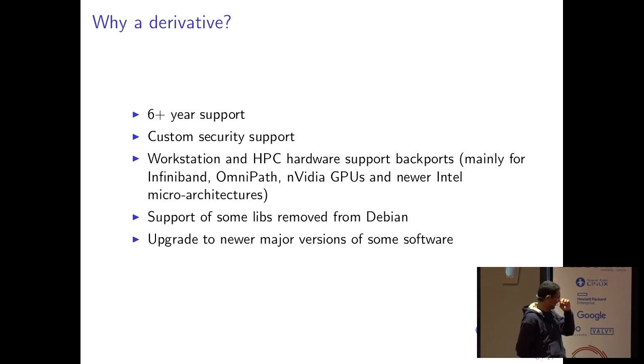So yeah, anyway. And we have the choice to upgrade to new major versions of some software. We are not forced to strictly comply with the backports policy, which forces you, for example, to use testing versions or stable versions if you want to backport to old stable. We can pick whichever version is useful for us, package it, and just use it in our repositories. So all those are the reasons why we did the derivative, and all those reasons are equally important for us.